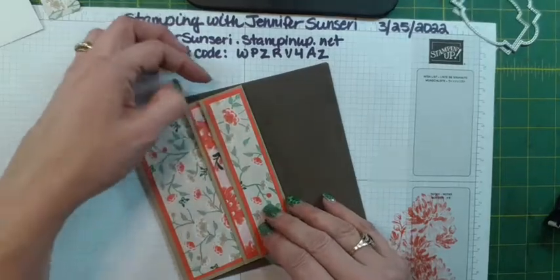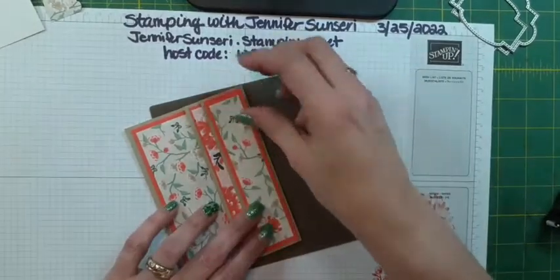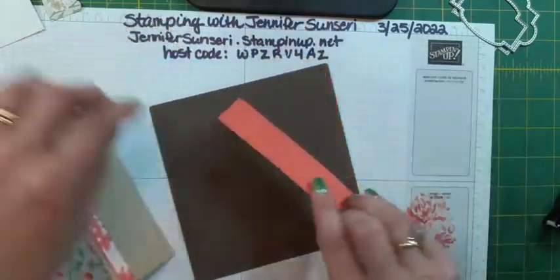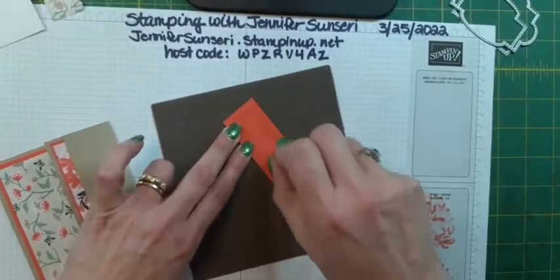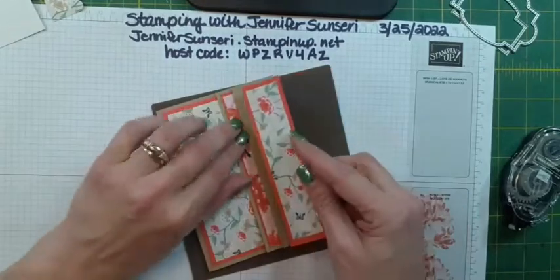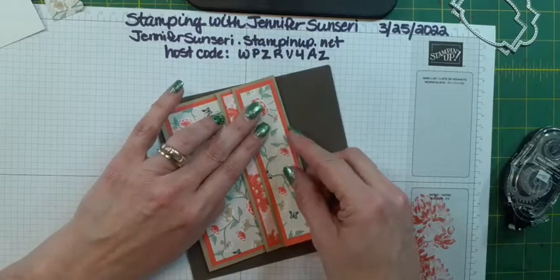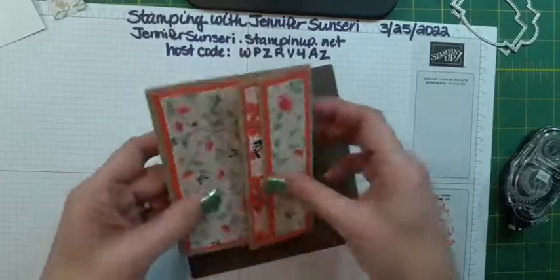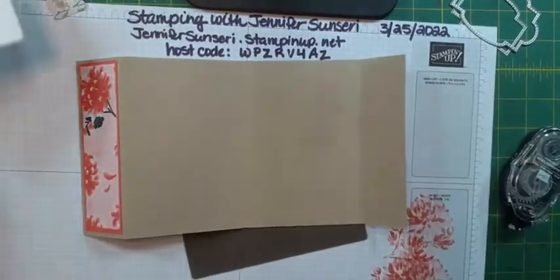Okay, so that's going to go here. And I'm looking at my flowers just to make sure they're going a way that I like. And I think I want it the other direction. All right, so that's our triple fold. Okay, and it's going to open like this. And now we're going to do a little more.